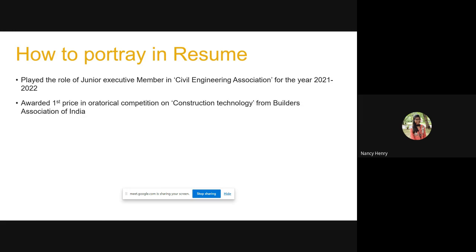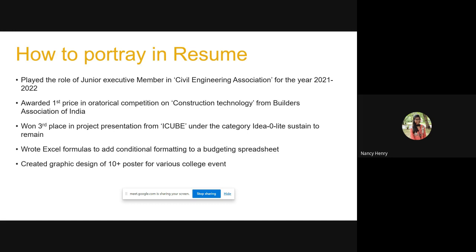Also awarded a first prize in an oratory competition on construction technology from the Builders Association of India. Later, won third prize in project presentation under the title Sustain to Remind. So both of these imply how strong you are in technical and communication skills. And some other skills imply Microsoft skills, design, and extracurricular activity. All this put together helps the candidate reflect how good they are and helps the recruiter be well informed about all these things. All this will back up your skills, mostly hard skills, with other resume sections.